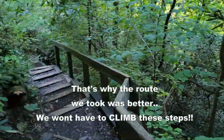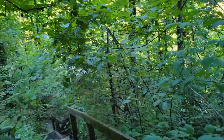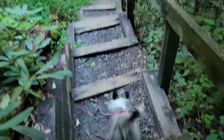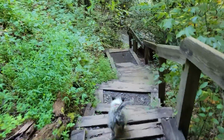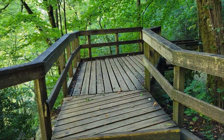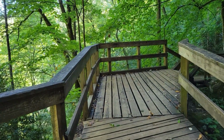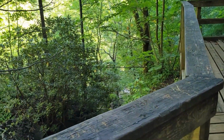But we're over halfway down. I can kind of see a clearing down there, so you know what, you only live once, so we're going to do it. Even Phil's jumping just to get down. Well, I don't know how much further down it goes. The trail split. We came to the left, but it keeps on going down, down, down.